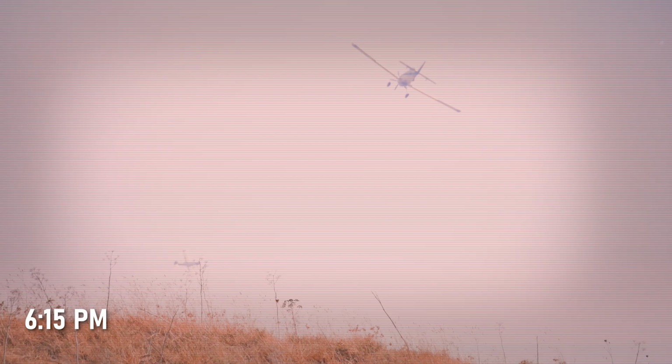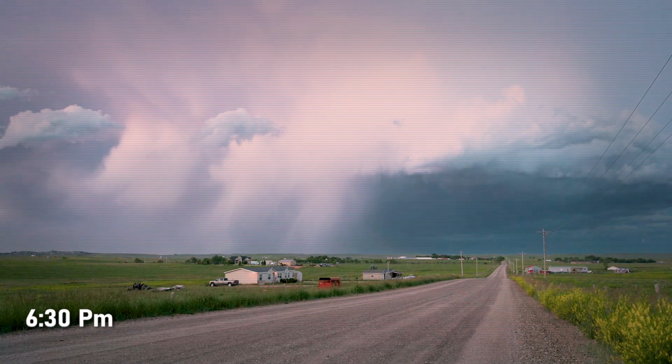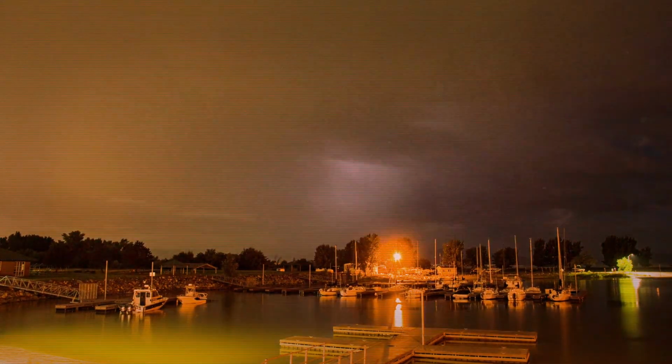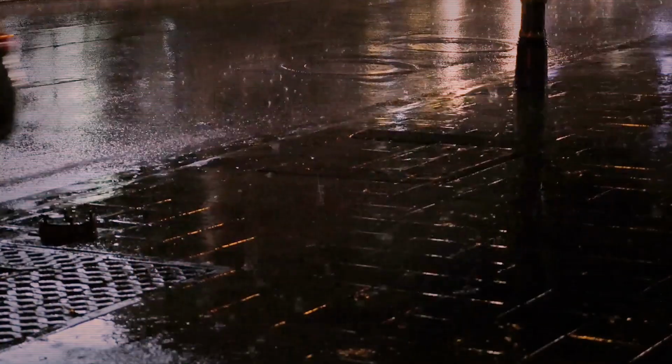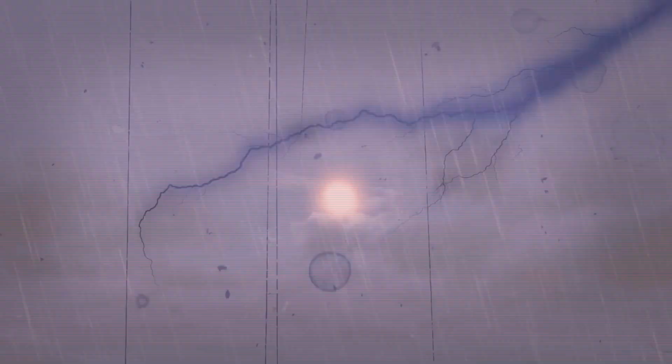By 6:15 p.m., the drones came back. By 6:30, the electrical equipment shut down. Mission logs showed light rain across the area, about 1.5 inches total, 20% more than the forecast. Another successful test. That evening, sensors picked up something odd.